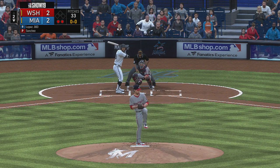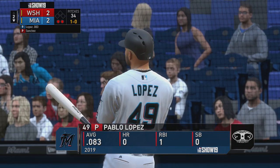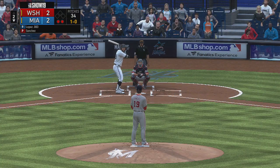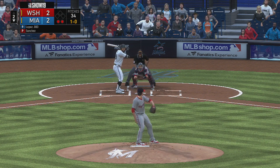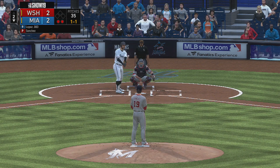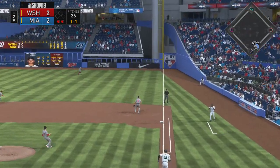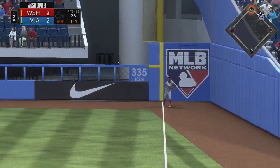Stepping in now, Pablo Lopez, as he will look at a first pitch fastball for ball one. Wait for the pitch. The 1-0 is taken. Strike one. Bases are empty here with two men out. Hit to the right side, a leaping try, but it's out of his reach and into the outfield.